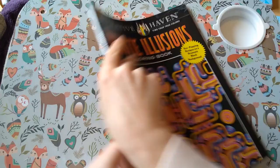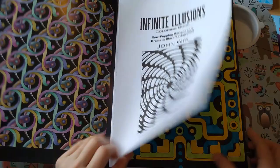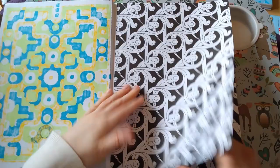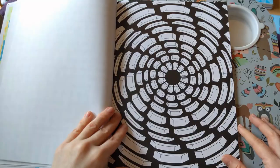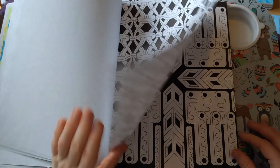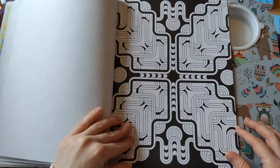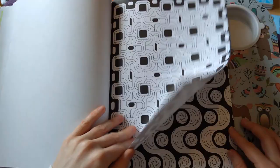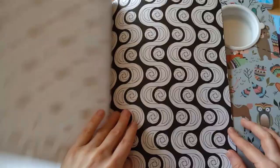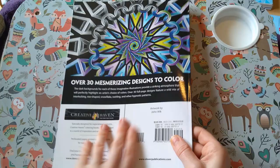Okay. And then these last two are by John Wick. So I've got Infinite Illusions. So these are all black backgrounds. And they're not quite his normal style. They're a little bit different. Quite interesting ideas. This is a bit more like his normal stuff. Okay, so Infinite Illusions by John Wick.